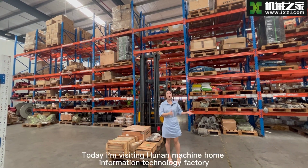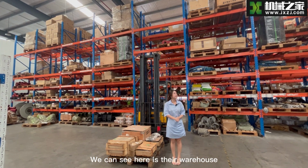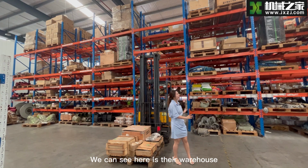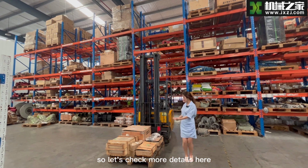Today I'm visiting Hunan Machine Home Information Technology Factory. You can see here is their warehouse, and all the parts here are parts of the crane or also pump truck parts. So let's check more details here.